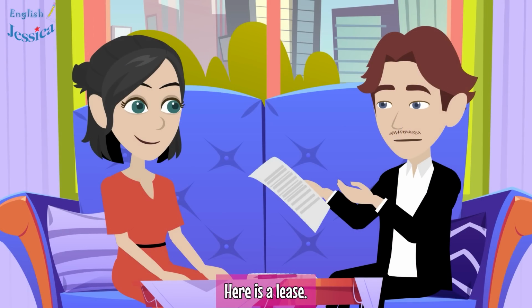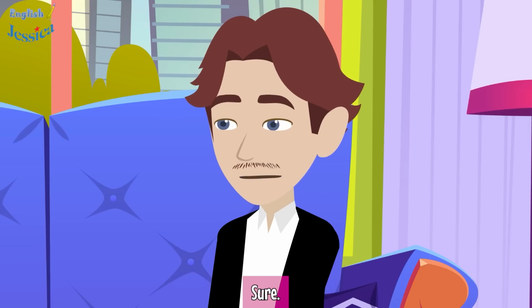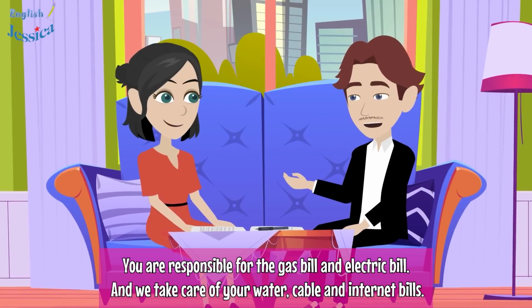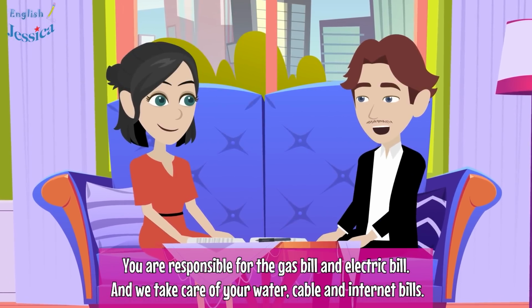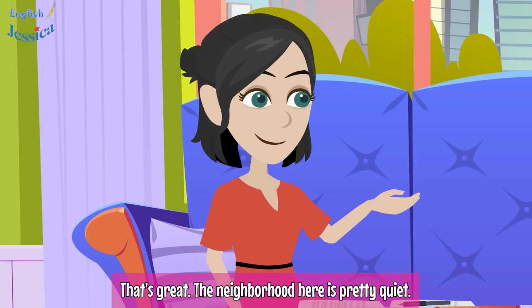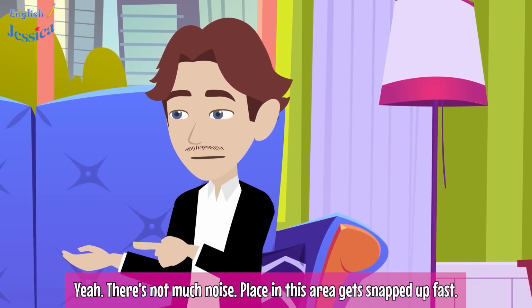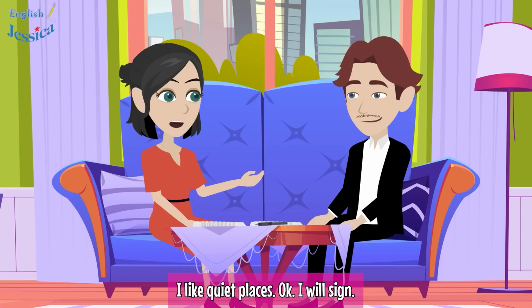Here is a lease. Give me a moment to read the lease. Sure. You are responsible for the gas bill and electric bill, and we take care of your water, cable, and internet bills. That's great. The neighborhood here is pretty quiet. Yeah, there's not much noise. Places in this area get snapped up fast. I like quiet places. Okay, I will sign.